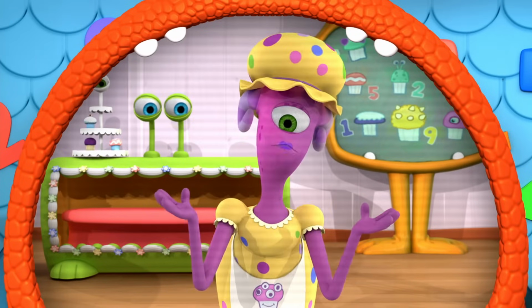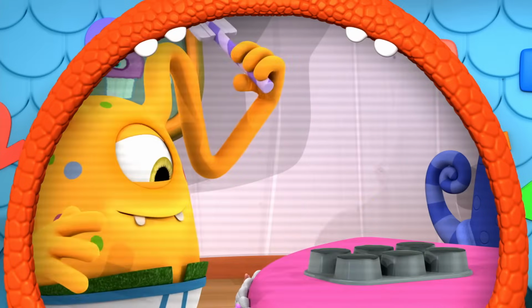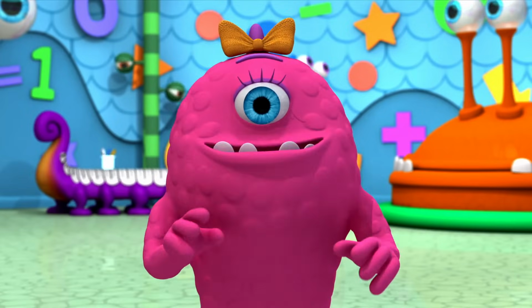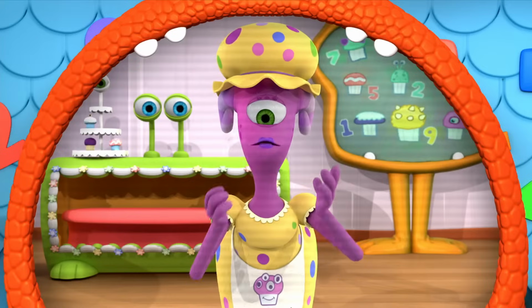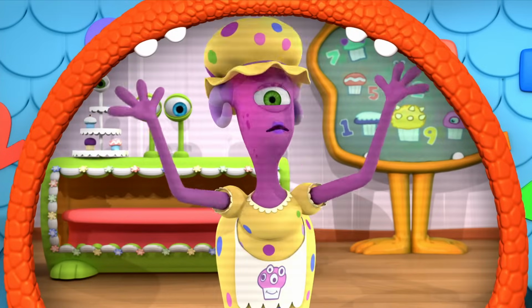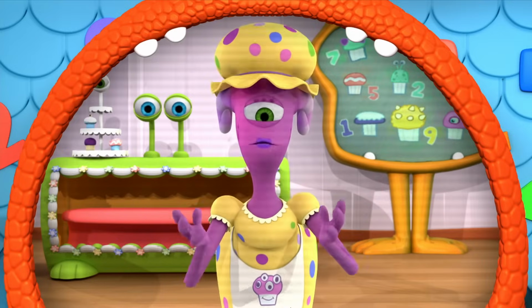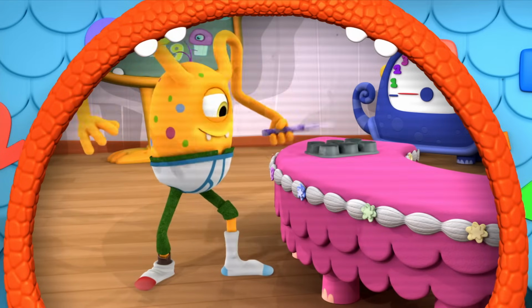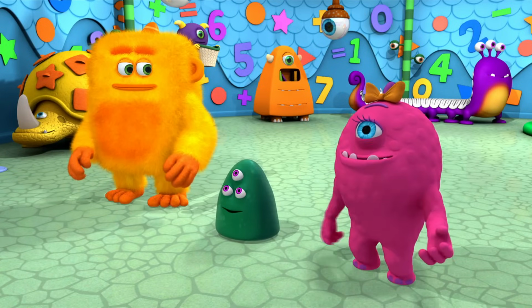Well, I have to leave my shop for a little while, so my nephew, Muddle Monster, has come to help out. Uh-oh. Muddle Monster is the most mixed-up monster in all of Monstrovia. Yes, he is indeed. And that's the problem. He has made a big muddled mess of my monster muffins. Look at how he's dressed. Muddle Monster has his socks over his shoes and his undies over his pants. He is a very, very mixed-up muddled monster.